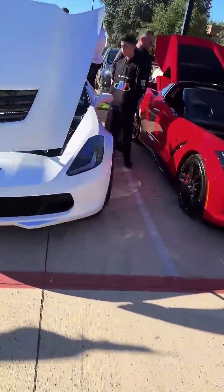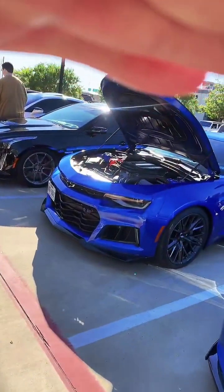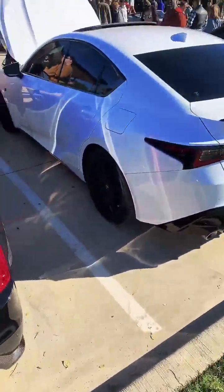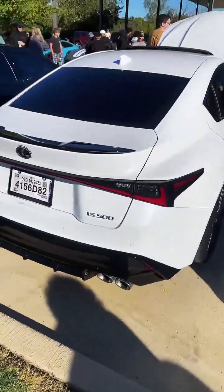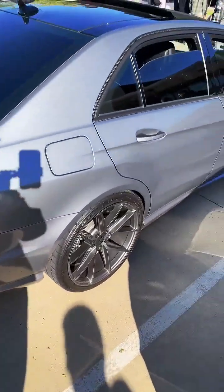Let's go down here and see if anything else pulled in. Here's Corvette Row. Glare. I don't know if you can see it. ZL1, CTSV. And then one I'm in almost every day, for a week I was in like 7 of them, is this right here. IS500. 472 horsepower, about 390 pound-feet of torque. Ooh, and this is right here. Look at this. Oh, I love those wheels. This looks really good.